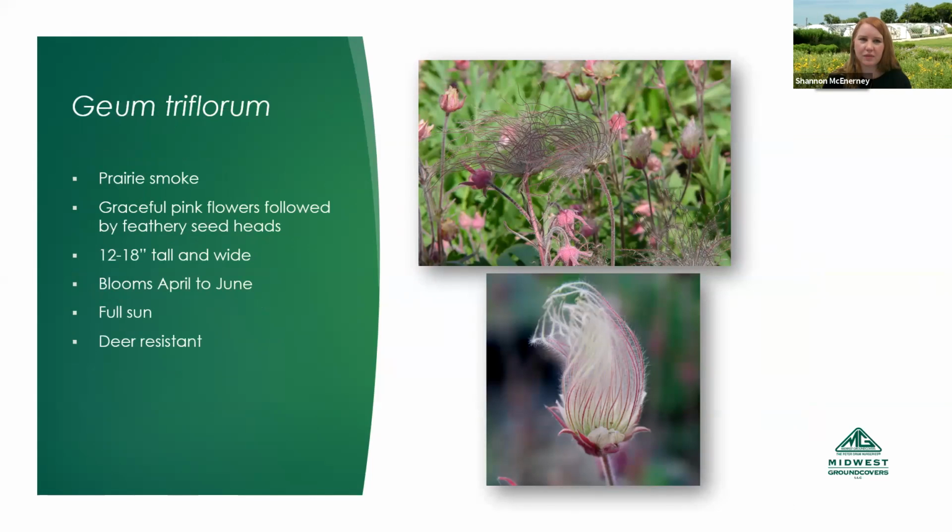All right, so next up we have probably one of my favorite natives, which is Geum triflorum. I think most people know it by the common name prairie smoke, but when I was doing a little research yesterday, I didn't realize how many common names it has. It's also called the torchflower, long-plumed purple avens, lion's beard, or maybe most interesting, old man's whiskers, which you can kind of see from that plume right there. So just a very cool plant from that seed head that we're looking at there.